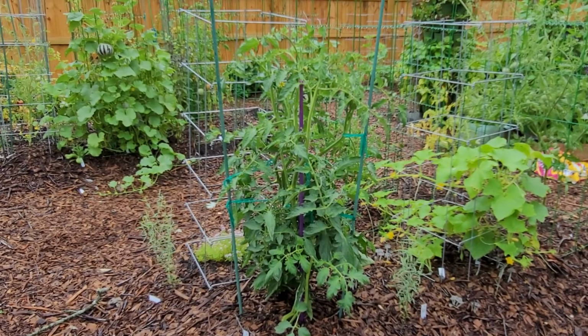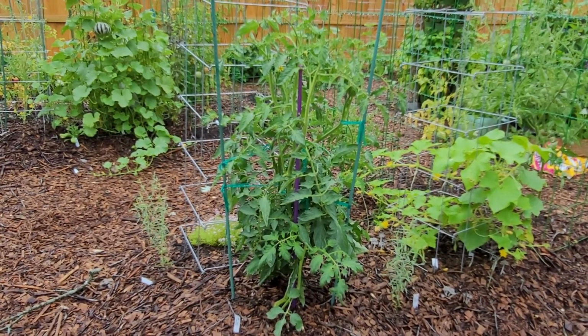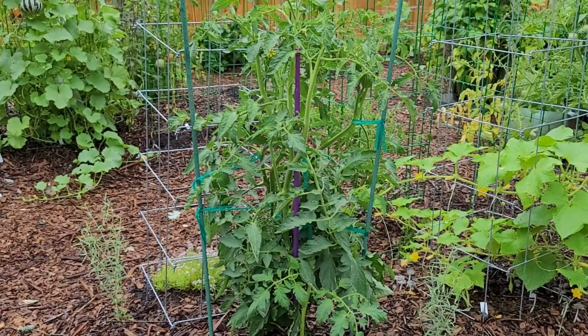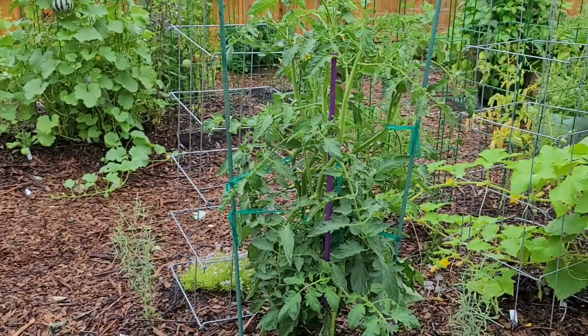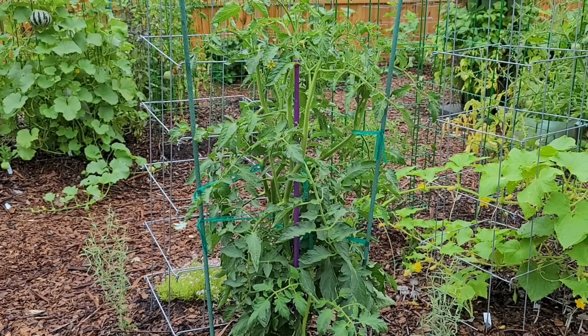Well, this boxcar willow was totally blown over. I mean, laying on its side, blown over. So I had to stake it up with 3 stakes and kind of put the other cage along the side of it so it didn't get blown over anymore. But it's starting to produce flowers and it's looking pretty good.